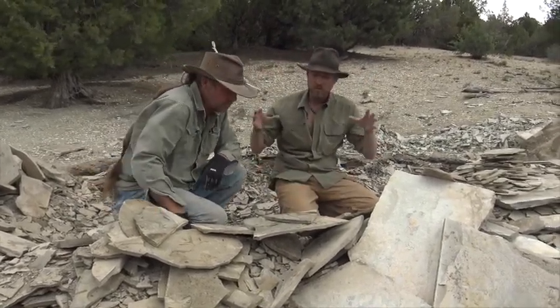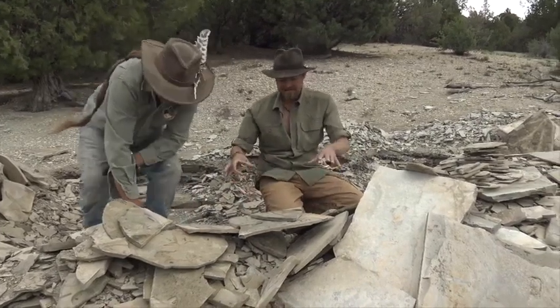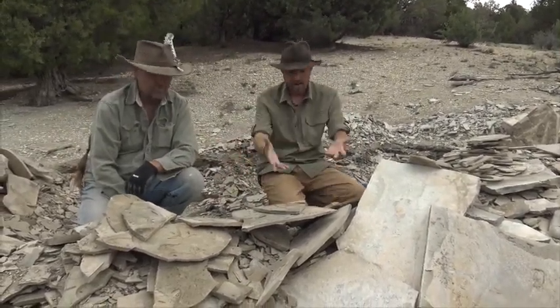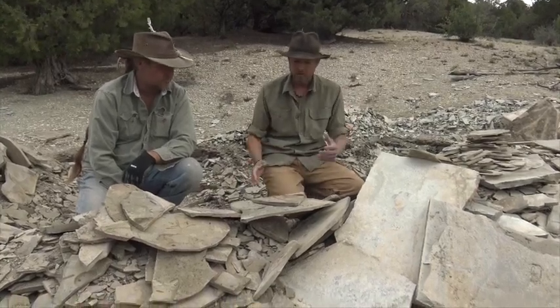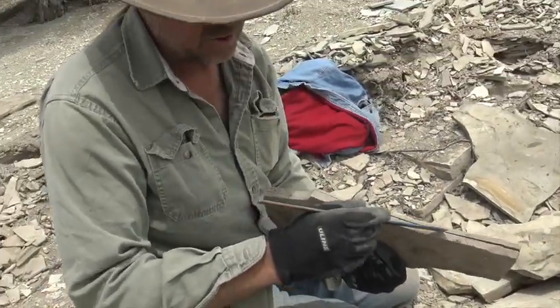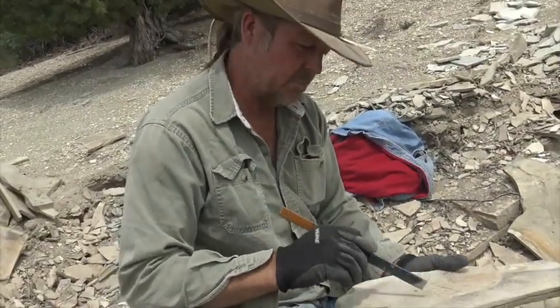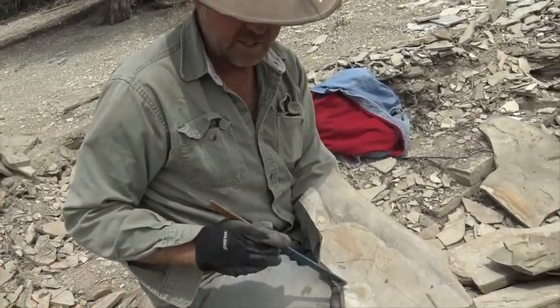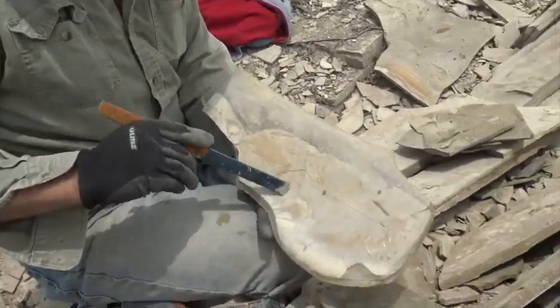One of the reasons why we wanted to show you guys this episode is this stuff is literally crumbling into dust. As you can see, Ty pulled these out a couple hours ago, and they're already starting to fall apart. This is one that we've had sitting out for a couple hours. So it's drying, it's splitting, it's separating on its own. But one of the things that we've learned over the years is when you see these dishes, there's always a fossil in the bottom of them.